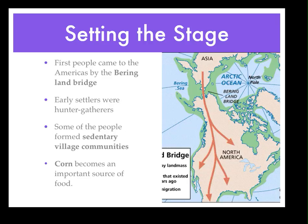So let's set the stage. The first people came to the Americas, that is North and South America, through the Bering Land Bridge. You can see that over in the picture to the right. They crossed over, and the way they were able to cross over is that during an ice age the sea level dropped and it exposed a lot of land, and so people were able to go from Asia and walk into North America. These people were hunter-gatherers, meaning that they would hunt for their food and forage.